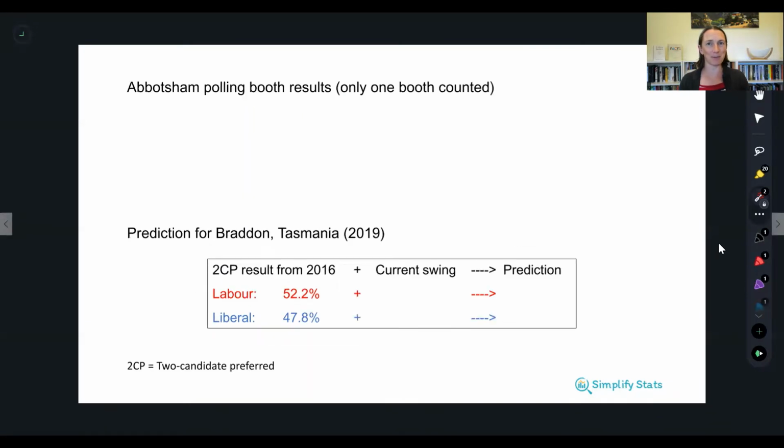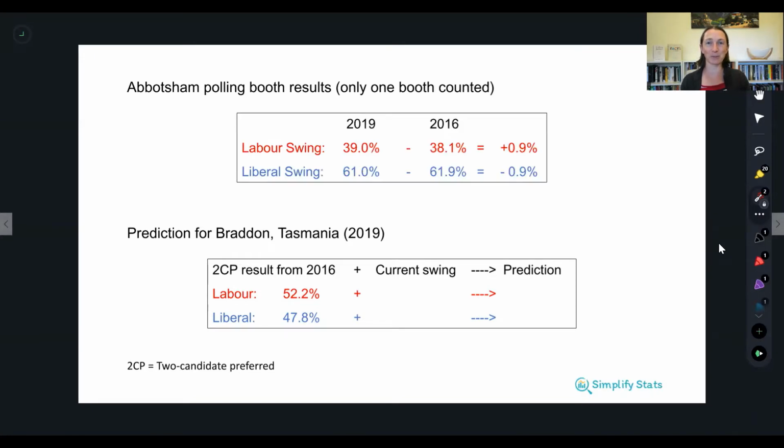So let's assume that Abbotsford was the first booth to phone in their results, and in that booth we actually have that the Liberal Party had the most votes, the Liberal candidate with 61%. However, this was a drop from the previous election, so it's actually a swing towards the Labor Party. So the way the prediction works is we take the previous result between the Labor and the Liberal candidate, and then we take this swing we're observing in Abbotsford and add it to that result. And we find the prediction telling us that Labor is going to win with 53.1% of the vote.